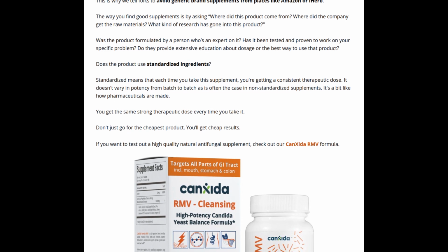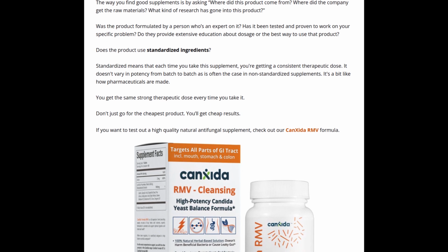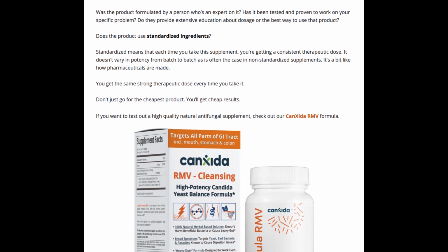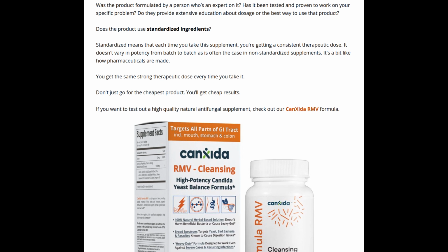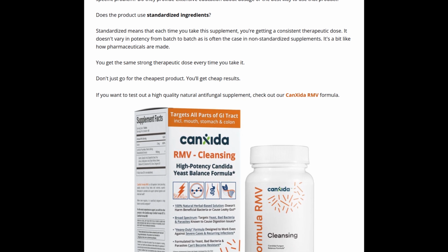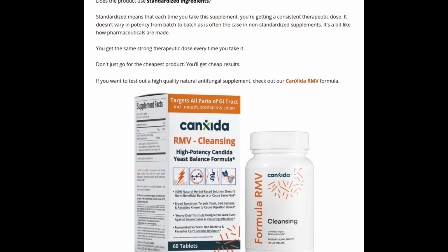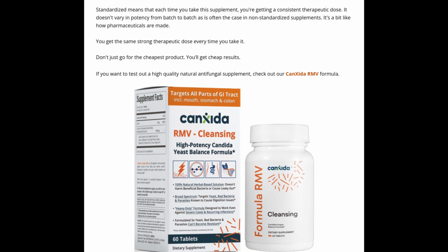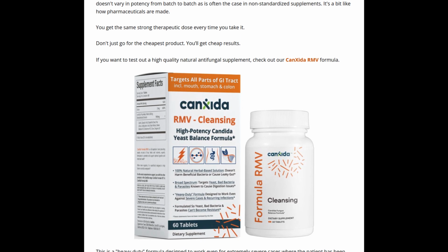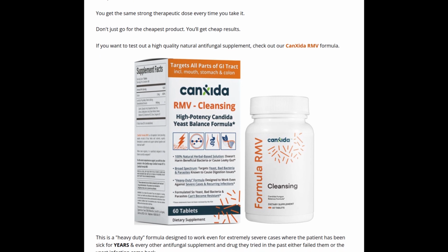This is why we tell folks to avoid generic brand supplements from places like Amazon or iHerb. The way you find good supplements is by asking, where did this product come from? Where did the company get the raw materials? What kind of research has gone into this product? Was the product formulated by a person who's an expert on it? Has it been tested and proven to work on your specific problem? Do they provide extensive education about dosage or the best way to use that product? Does the product use standardized ingredients?